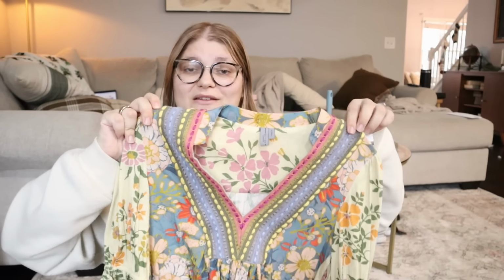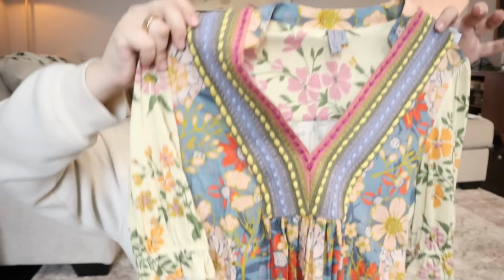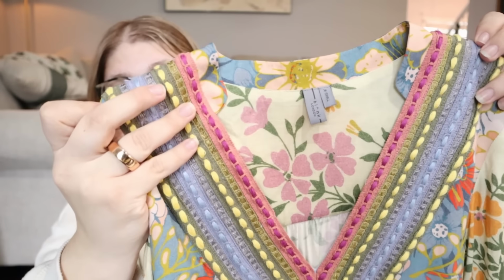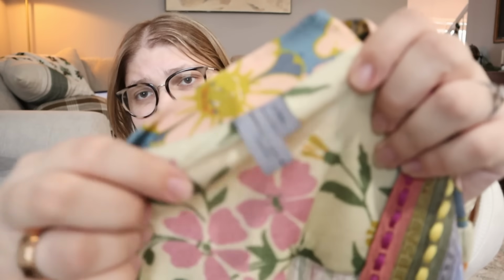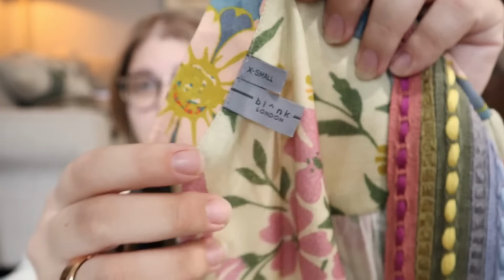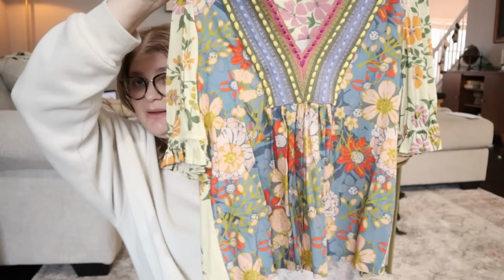So this first piece I found, super adorable, little floral blouse, and it has all this embroidery around the neckline as well, and a little bit of a poof sleeve. But this is by the brand Blink London, which I think I've never found before. This is a brand that is sold at Anthropologie. It's a size extra small. I thought this was a really pretty blouse, and it was $4.99, so I decided to pick that up.